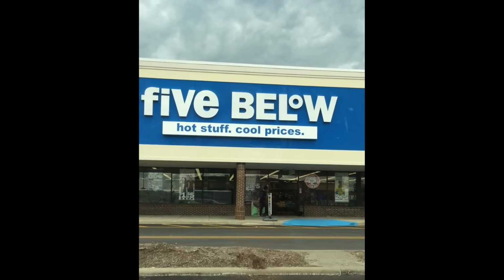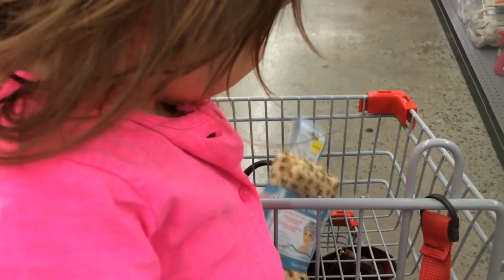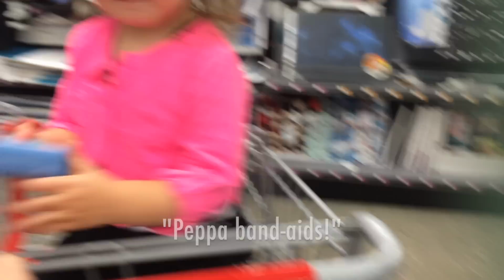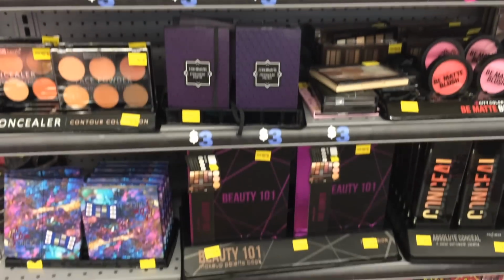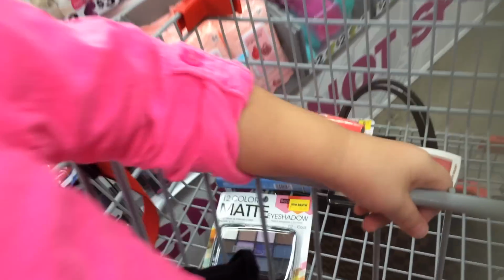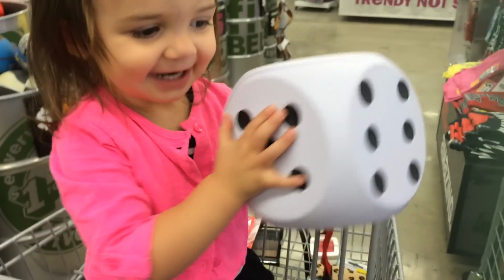All right, it looks like Five Below is open now. I needed a new one of those. Put it in the cart. Thank you. Good. Papa, baby. Nugget, are we finding a lot of things in here? So many things. Can you throw it in? Throw. Good job.